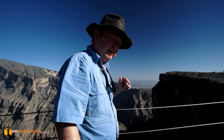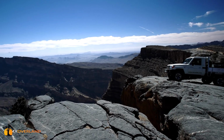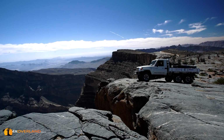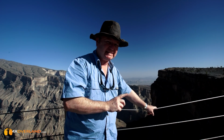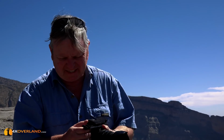This here they call the Grand Canyon of Oman. So far, the Grand Canyon is the only touristy spot that we've so far come across in Oman. We have climbed, amazingly, in the last 21 kilometers from 400 feet above sea level to 2,100 meters. It's been quite a climb. Yo! Now that is a hero shot.